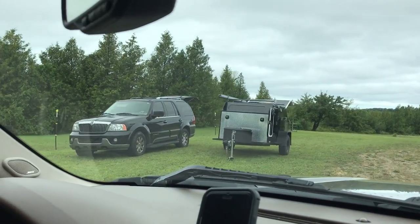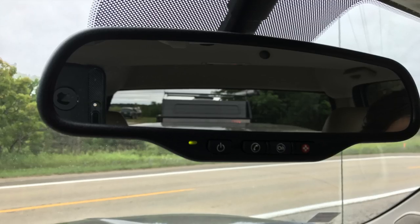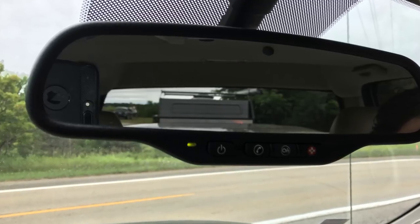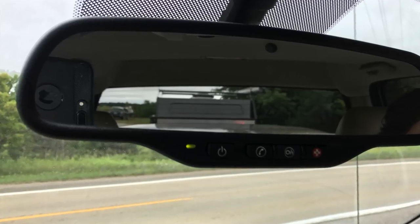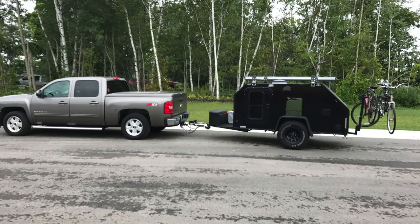We met up with Steve right off 31 as you're heading up to Charlevoix in Michigan, where we picked up our rental for the weekend. It was a 2017 XTR off-road edition. So Steve did a great job showing us everything about the teardrop, how to work it, how to run it, how the awning worked. We hooked it up to our vehicle and we were on the road.